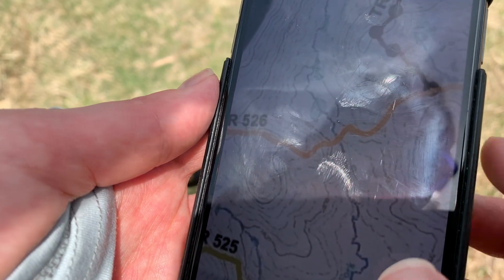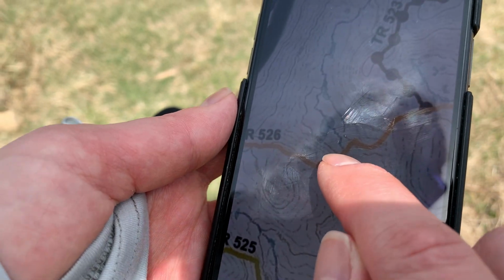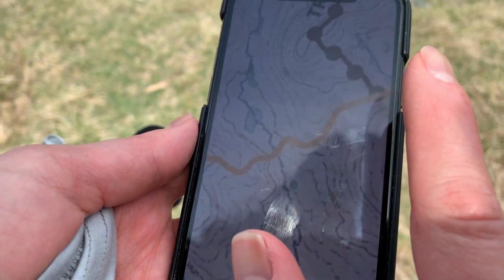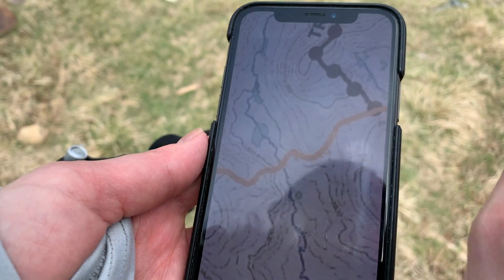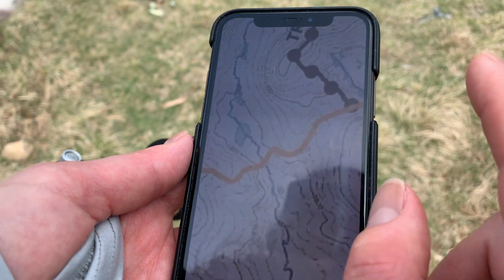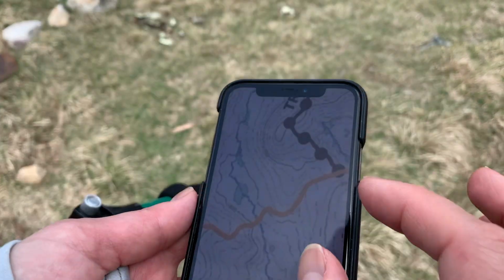So where do you think we are? This is 526. This is the trail we're on. And I think that's the river that we just crossed. I think this sharp bend right here is where we're at, because the trail clearly in front of us continues on to the right. Even though it looks like a T intersection, those rocks kind of make it look like the trail does not go there. Like, it doesn't want people to go that way.